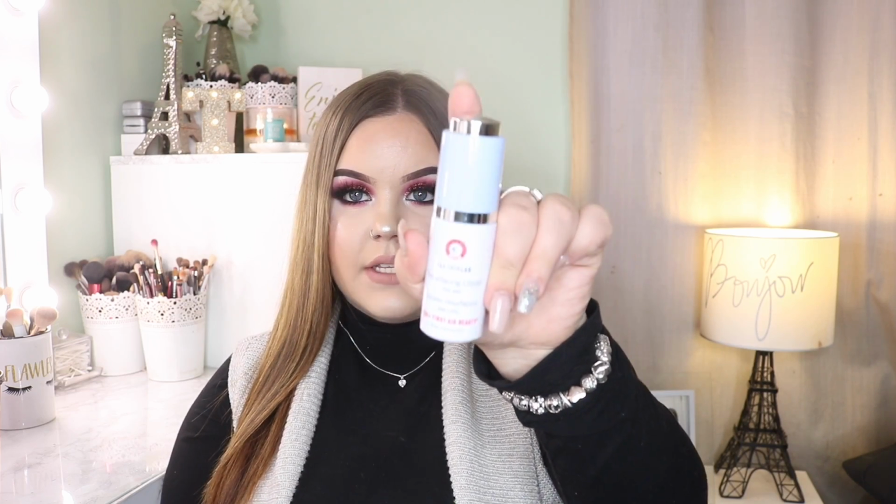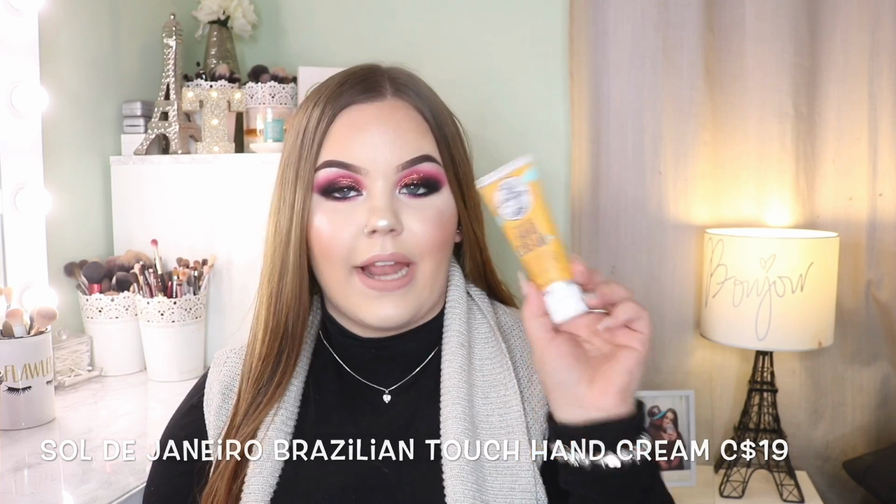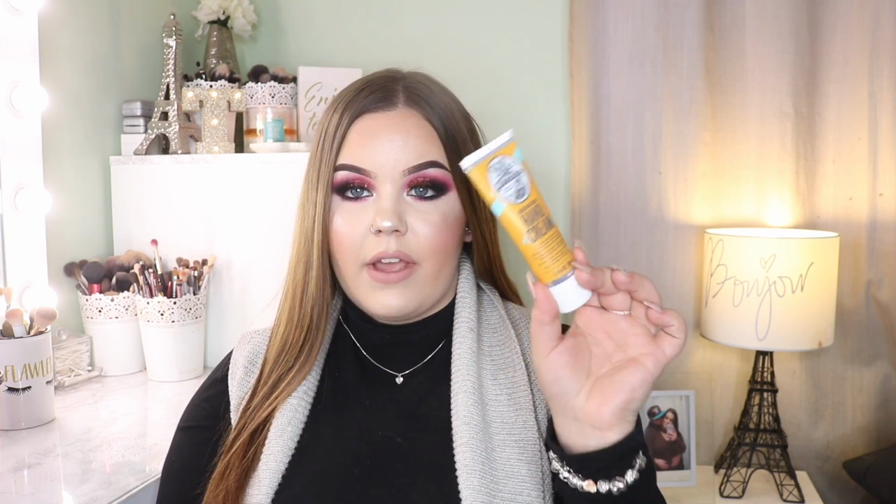I have texture on my skin that will not go away. This is what the bottle looks like, by the way. So I'm hoping that's going to help solve my texture problem. The next thing I got is the Sol de Janeiro hand cream. I'm just obsessed with this scent, so any way that I can put this scent on my body, I'm going to. This is perfect. I will be keeping it in my purse and it smells amazing.